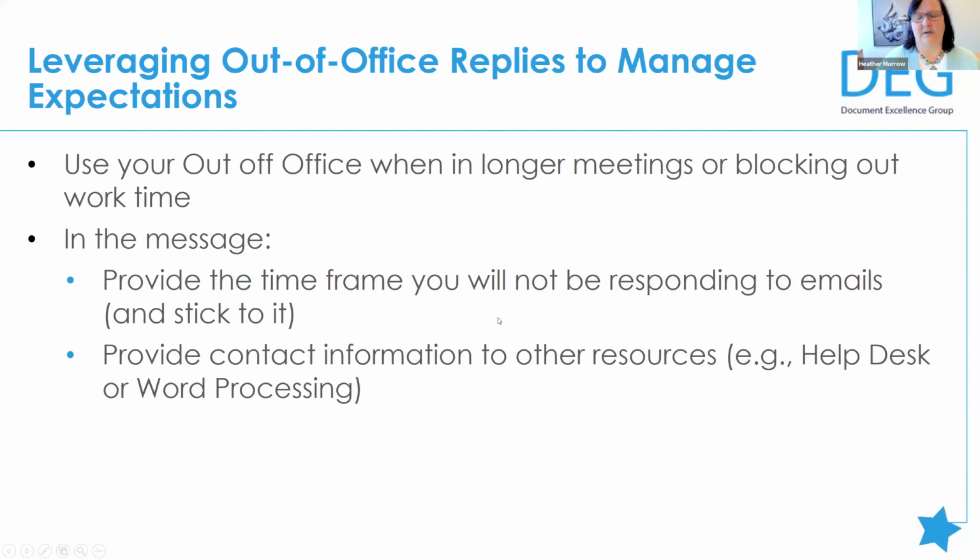So, if I'm going somewhere where I can check emails, I just say I'm at an appointment, and they might get a response, right? But if I'm going somewhere where I'm not going to be able to respond to them at all, I let them know, "Hey, I am not going to be available during this window." And then I do stick to it. So even if I do pick up my phone and see an email, I don't respond to it during that window if I've set that parameter. And then always provide contact information for other resources. Don't leave people hanging, so to speak, on when you might be getting back to them.